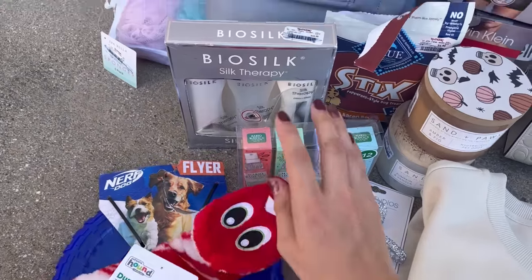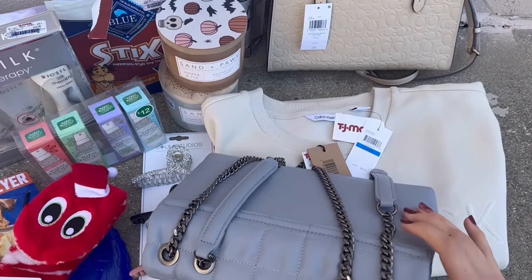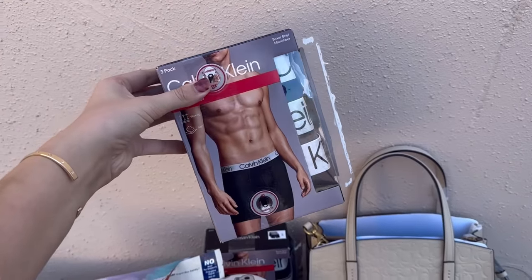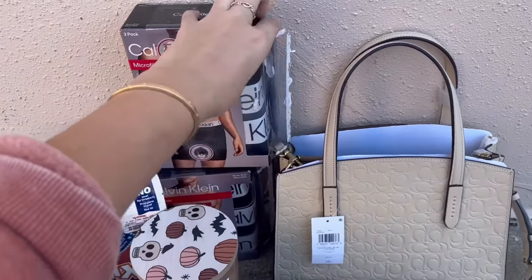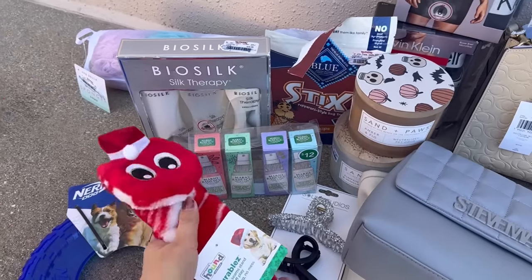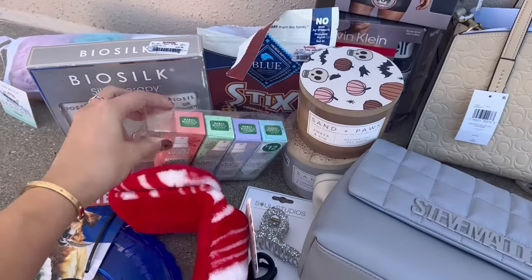Dog toys. There's also the Steve Madden purse, which is again brand new. I think there's a little stain on the inside, but that's it. And then there's also the Calvin Klein stuff, and these are like $20 each, so that is really cool. They were ripped open, but they're all inside. So this was definitely a really good TJ Maxx score. I'm gonna keep checking here. I haven't checked here in a long time because I just haven't gotten lucky, but I'm gonna keep checking here.